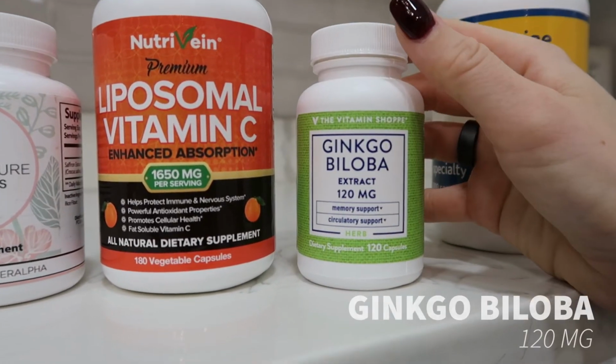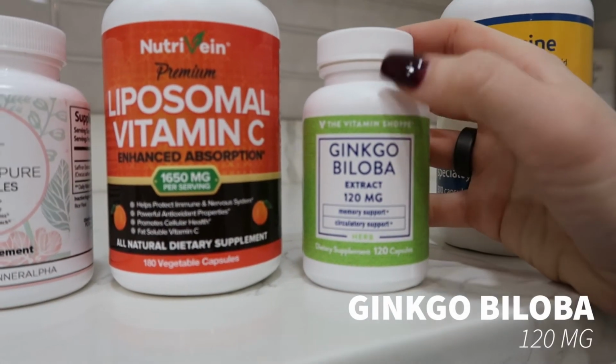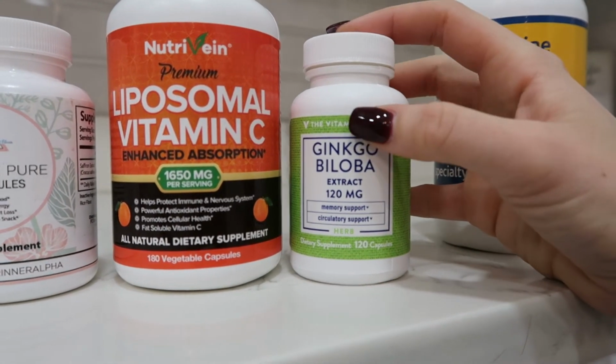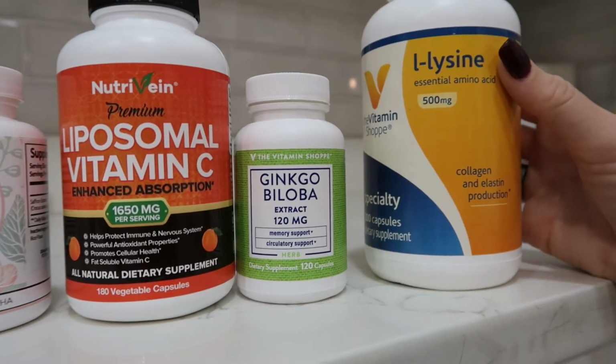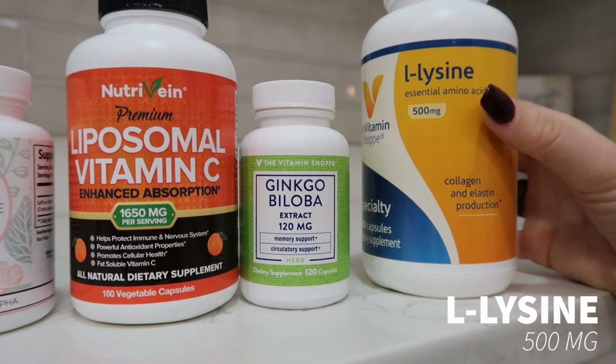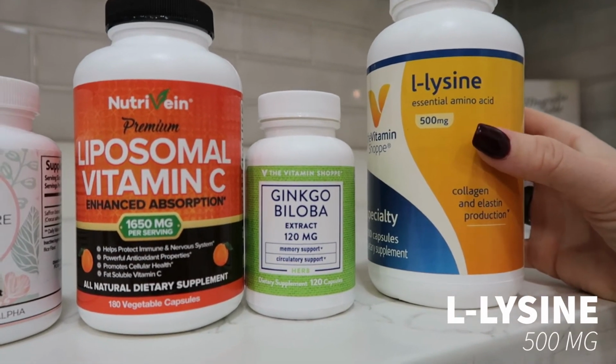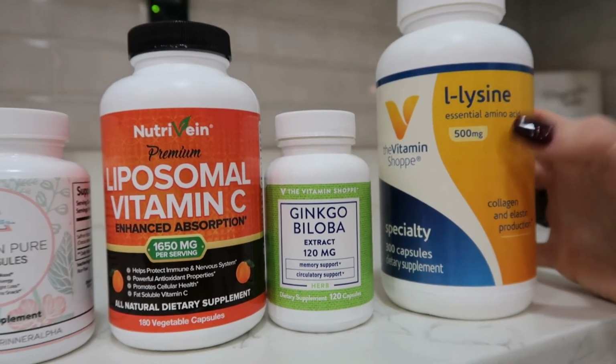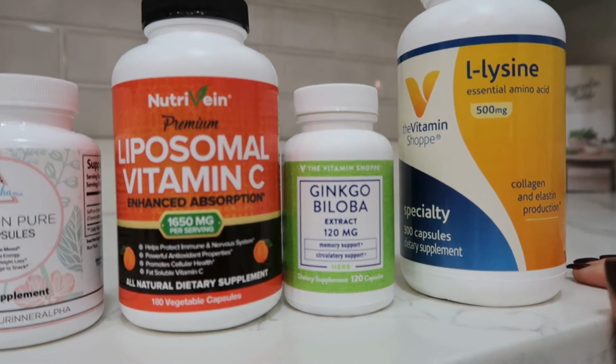I take ginkgo every single day. This is freaking awesome for mental clarity. I love ginkgo. I just get this from the Vitamin Shop, but I'm pretty sure you can also just get it on Amazon. And then I take L-Lysine every day. It's just for collagen support and rebuilding your cells and all that good stuff. It's just an essential amino acid. I get this from Vitamin Shop, but I'm pretty sure you can get this on Amazon also.